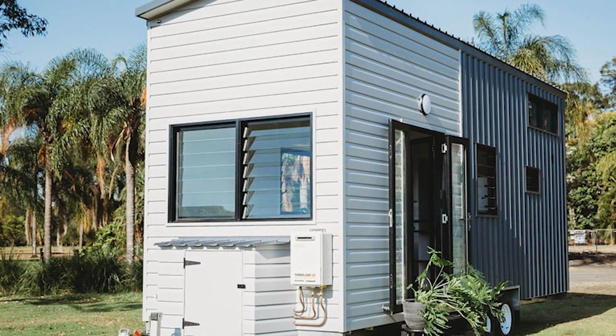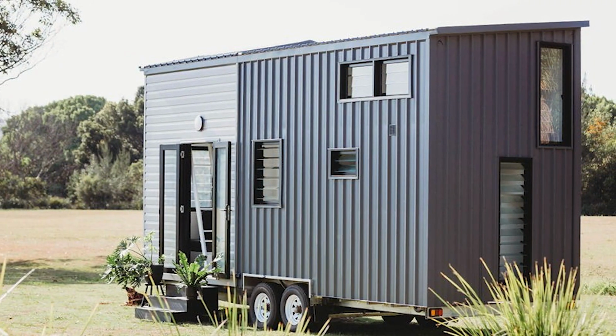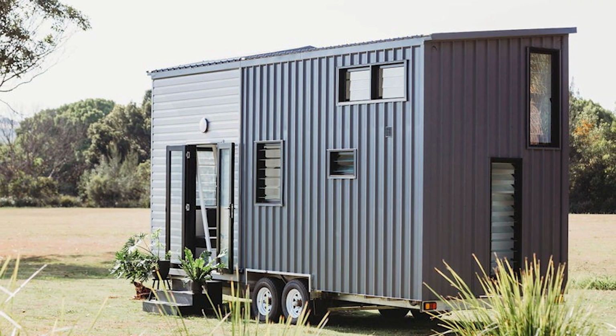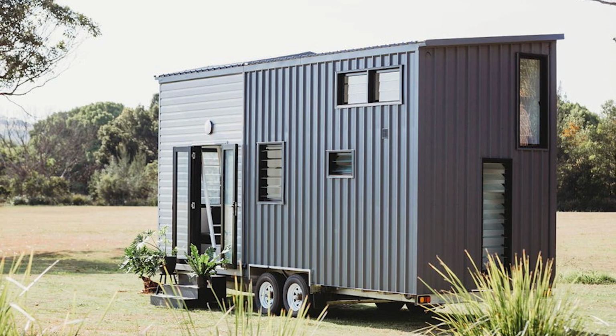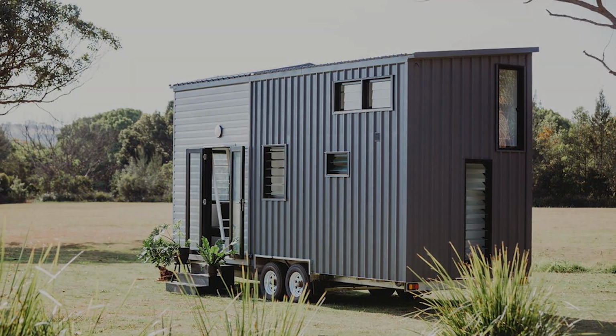Plus, rainwater can be collected from the roof and stored in a dedicated tank, which makes this Aussie Tiny even more sustainable. The Clunes version with all the bells and whistles will go up to $125,000, but there are also basic versions available for much less.